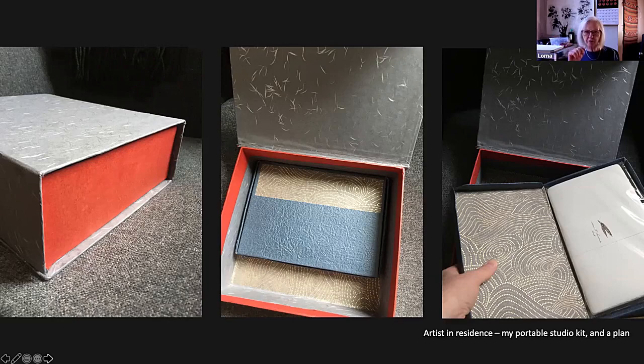But I thought, well, I'll make sure that I have my materials, and I do bookbinding and artist books, so I quite enjoy just making this. This is my plan.